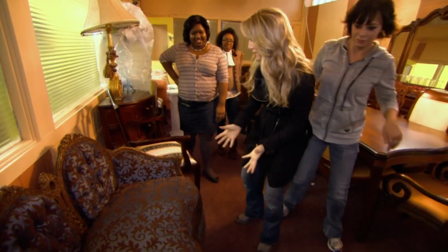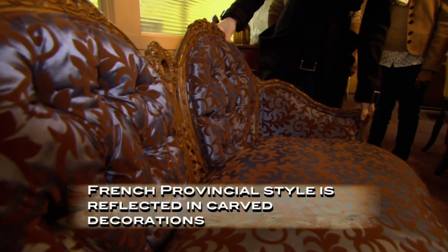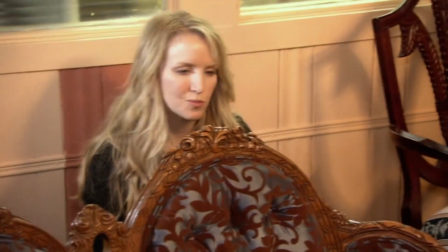Okay, great. So, this is a settee. It's French Provençal, all carved. You know, in an antique store, this would bring somewhere in the $800 range. Oh my goodness. Now, you said that there was more here.